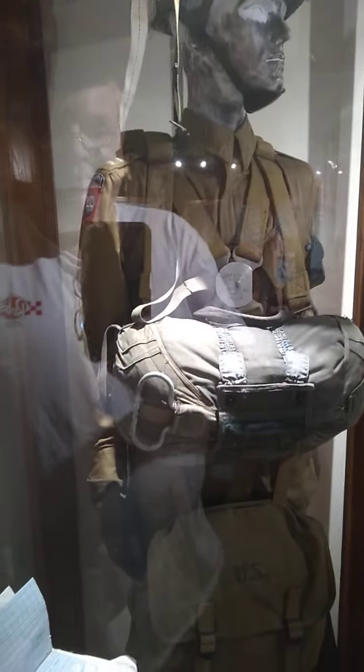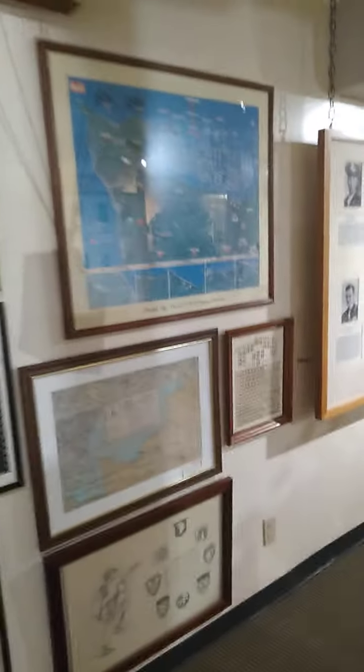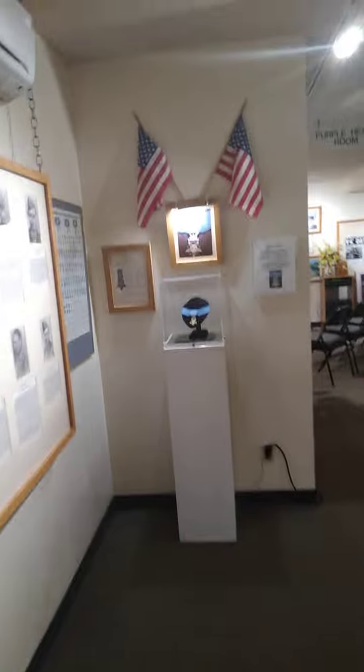Okay, let's keep going here. And here we have Airborne, complete with his parachute. That's very cool. I wish that lighting was different, though. It kind of casts really deep shadows. All right, let's see here. You got some distinguished members of the various regiments that served.